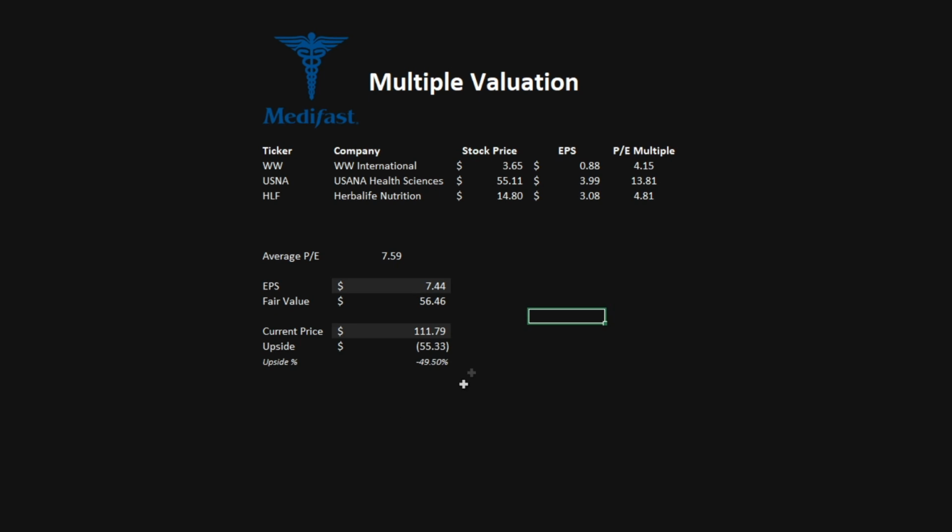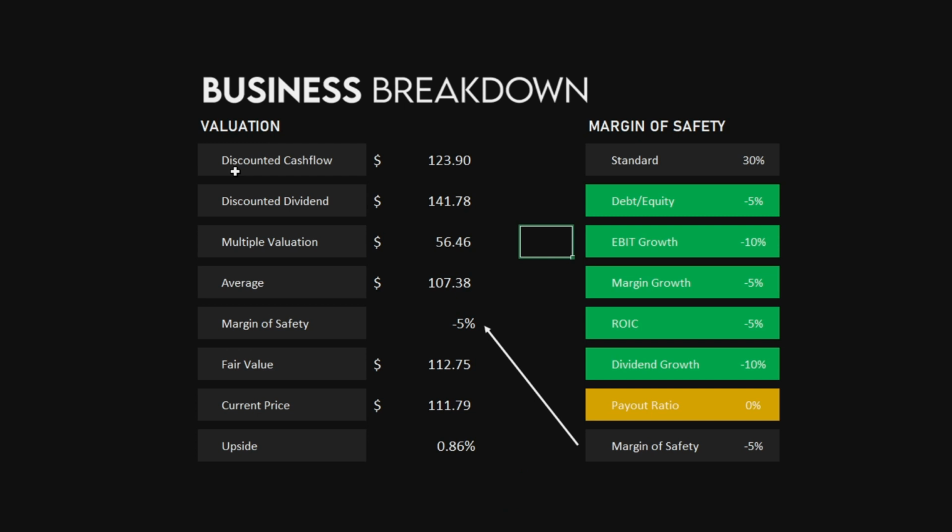Let's look at the final valuation of Medifast. Coming to our final overview, we can see we have imported the discounted cash flow valuation, the discounted dividend valuation, and the multiple valuation. Together, these come in at an average of $107.38. We have also calculated our margin of safety, which is minus 5%, meaning we'll actually want to pay more to buy the stock. As we can see here, these have been imported from the ratios and the financial health that we have talked about earlier.